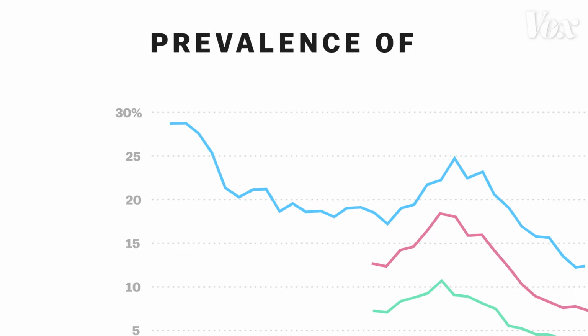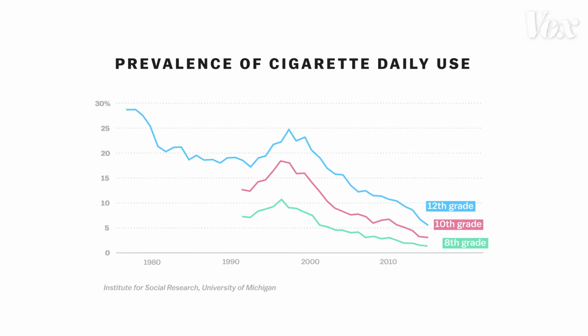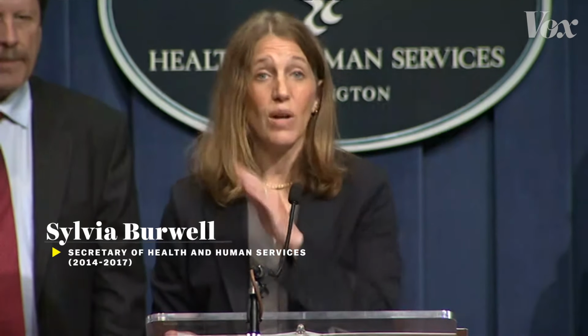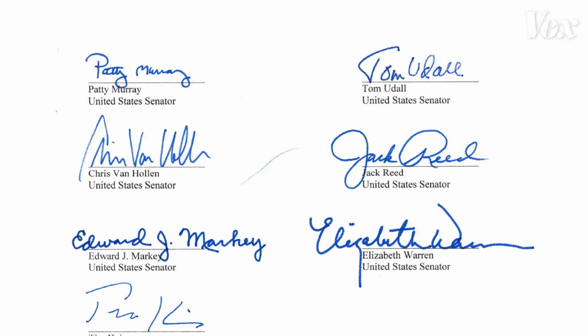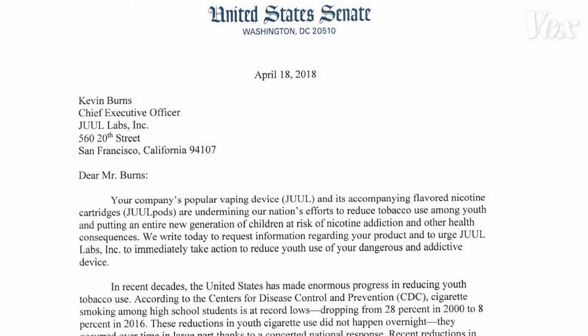And that has public health officials worried, because the US almost beat nicotine addiction among kids. As cigarette smoking among those under 18 has fallen, the use of other nicotine products, and especially e-cigarettes, has taken a drastic leap. In April, the FDA demanded that Juul submit documents on its marketing and research. A group of senators sent a letter asking Juul to stop using flavors and designs that appealed to children, and there are now 3 lawsuits alleging that Juul contains too much nicotine.